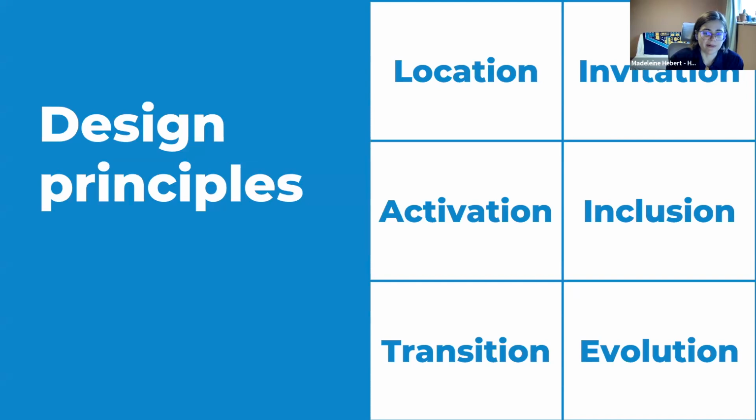And we've been talking a lot about outcome-based design with planners and designers. What this means is, rather than thinking we need X feature and this feature and this feature to ensure social connection, we're starting to think, okay, let's think about the social outcomes we want for different residents, and then think about the site, and how we apply those design features will really depend on how we apply these design principles. So we've got 6 design principles: location, invitation, activation, inclusion, transition, and evolution.